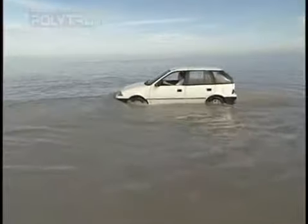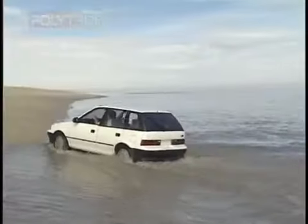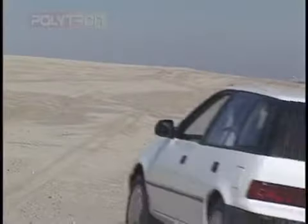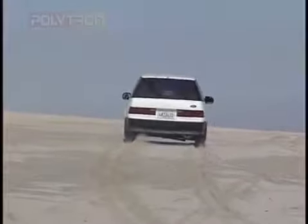out of the water and onto the beach. Amazing. Look how the car continues to run. It's made it to the beach, and it's still running. Polytron protected this engine. I couldn't believe it.